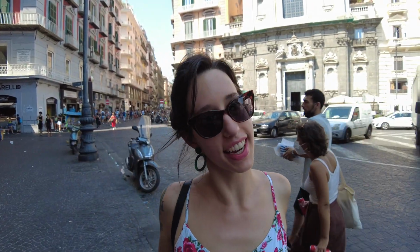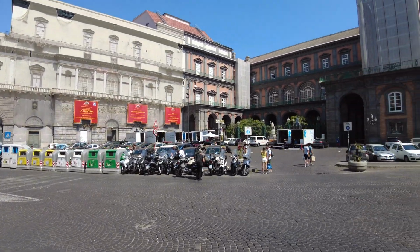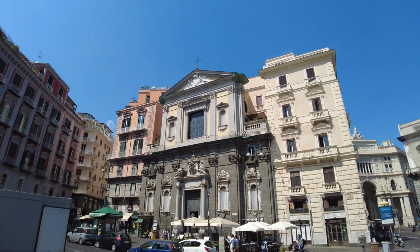All right, darling, what's next? Just trying to figure out exactly where we are, because you can tell it's a very historic place. This building right here in front of the fountain is a historic opera house, and then this one here in the gray and tan color, I believe is the Royal Palace. And they have a little square in front, so we should go walk over there.